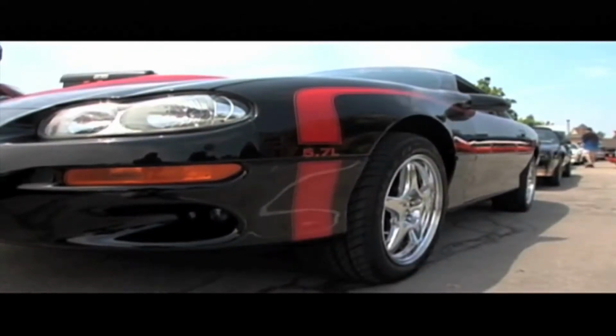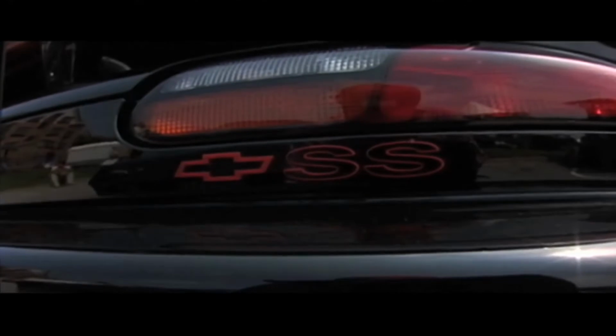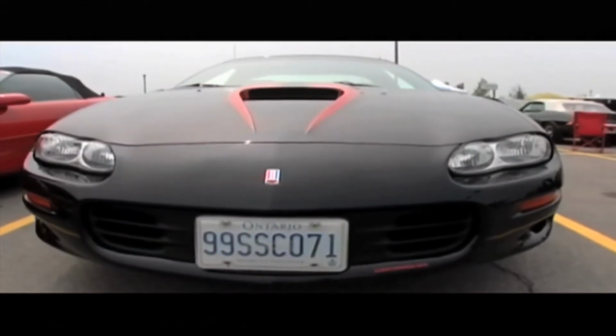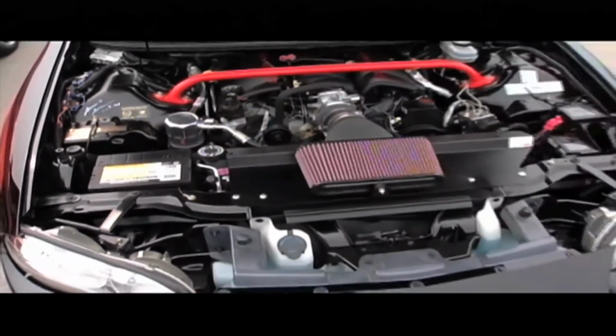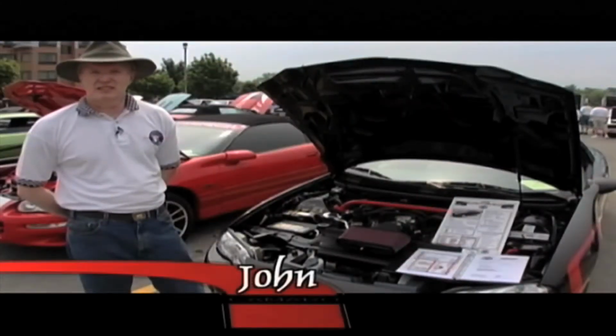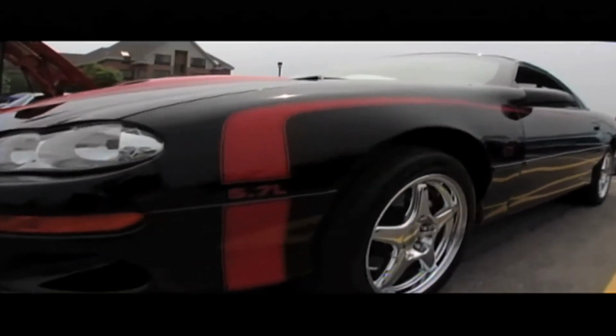What I have here is a Camaro SS. It was built in 1999. What I've done over the years is very minor modifications, mostly bolt-on. Things like the shock tower brace, a new air filter package to replace the stock airbox, subframe connectors, and then a number of cosmetic things, a new shift knob, new aluminum pedals, and millions of coats of polish.